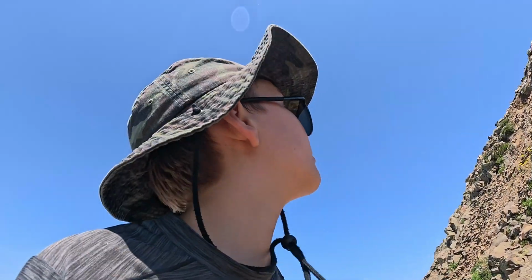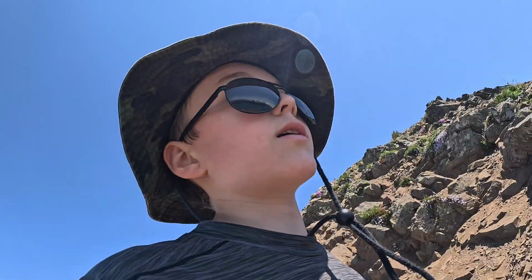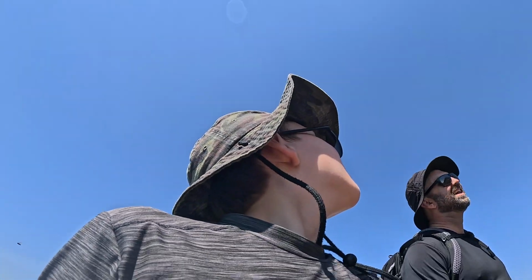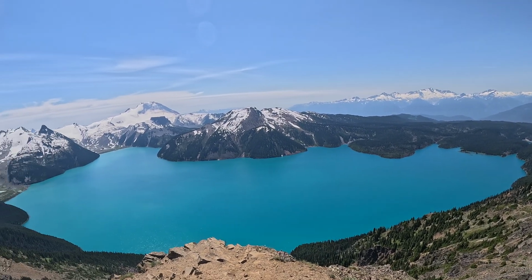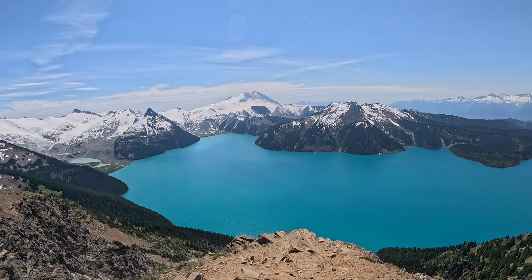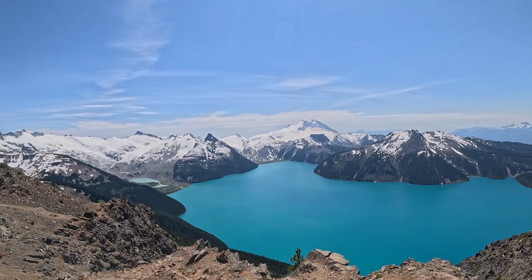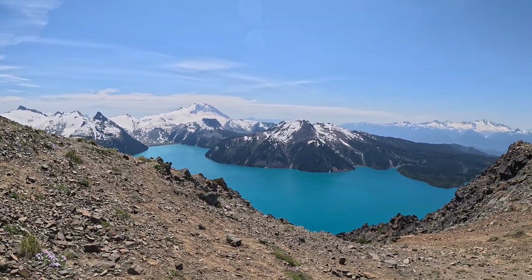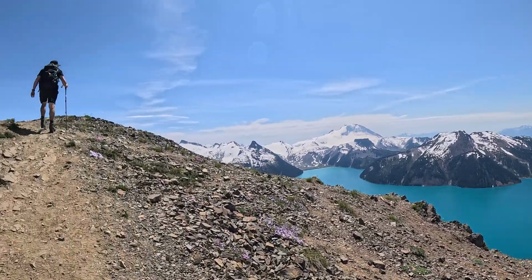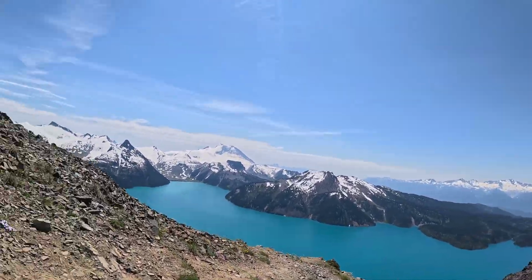We are almost at the top, and this is like 10 out of 10. It is quite steep though. Maybe it's right there, the path. So we made it, and this is probably one of the best views I have seen in the hikes I've done, which is quite a few.